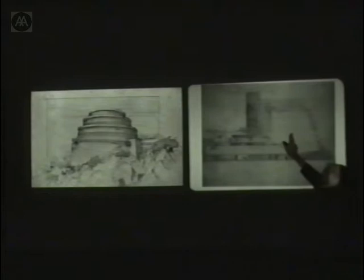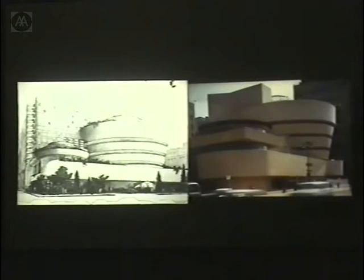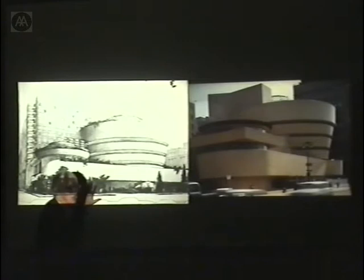Well, as you well know, it went through many, many projects from this form of turning in to having straight outer walls to the final form, next please, where the curves become larger as they go up. And this was Wright's nearly finest final design for this building.